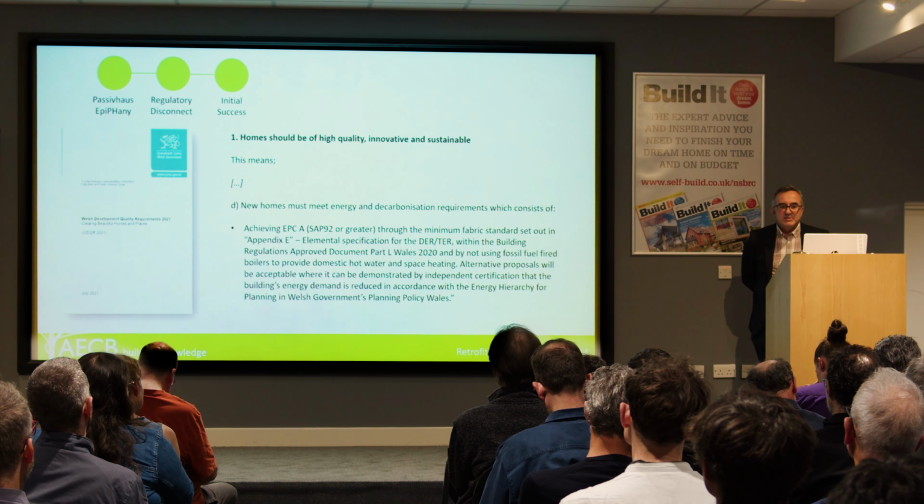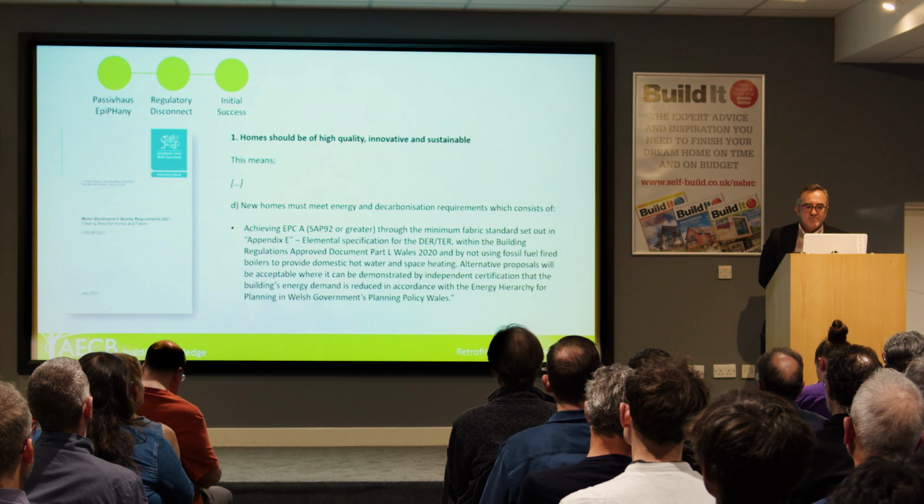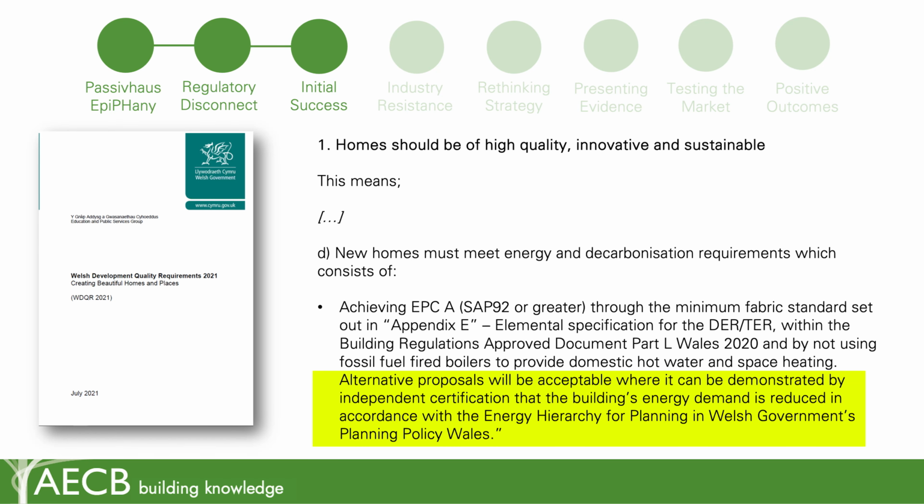And we weren't permitted to explicitly refer to Passive House or to establish compliance metrics or targets, but we were successful in getting a statement inserted that established the principle of a demand-based alternative to EPCA as an acceptable compliance route. So what's highlighted on the screen there is what was defined in the guidance.